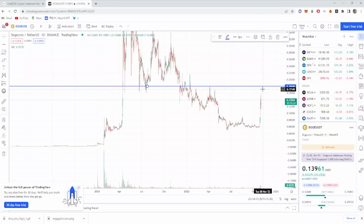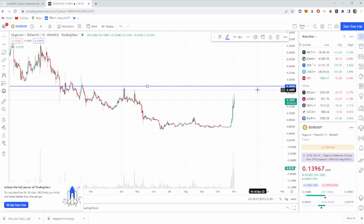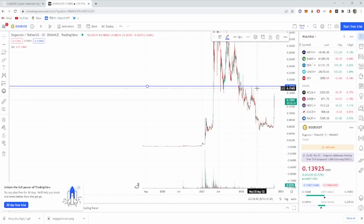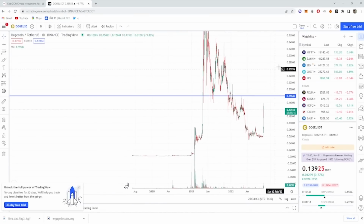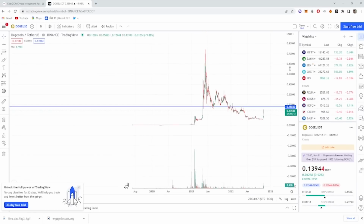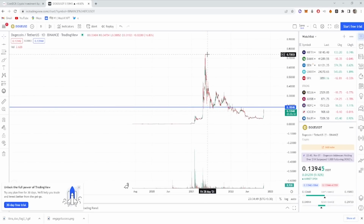It can touch, or it can start going down from here. Or if everything goes very well, we can actually break this support zone and go boom. You can see its all-time high is $0.7, so that's huge, almost $1. It almost touched $1, where everyone bought in.